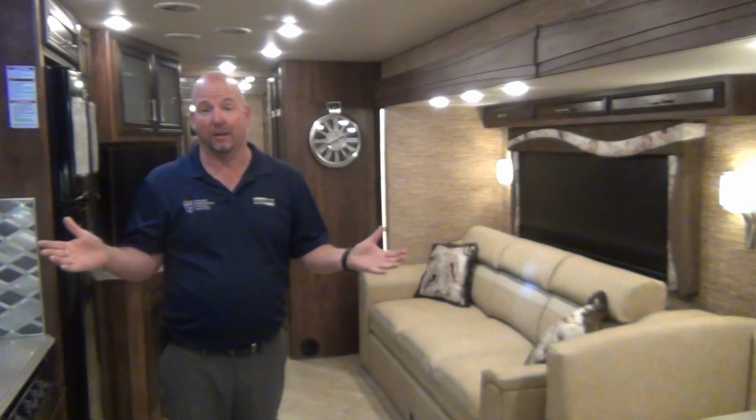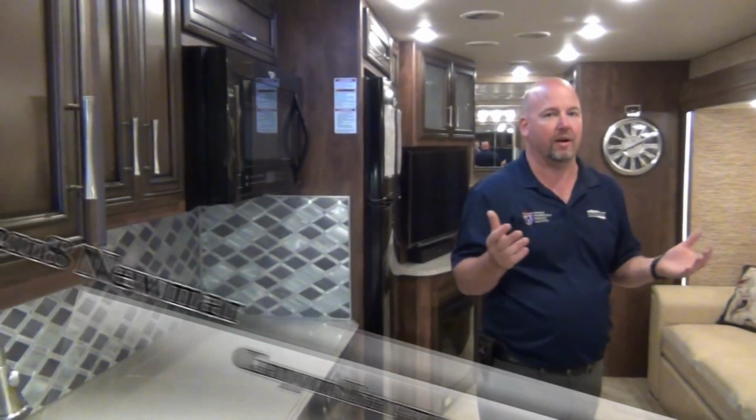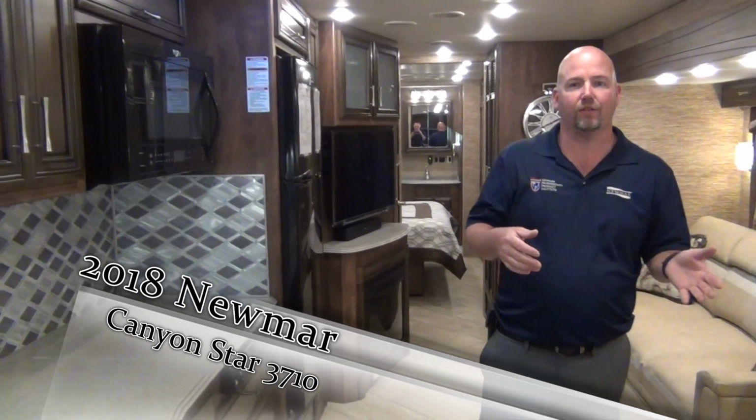This is a bath and a half floor plan. Bath and a halves are all the rage right now, obviously. But this one has a few surprises in it.